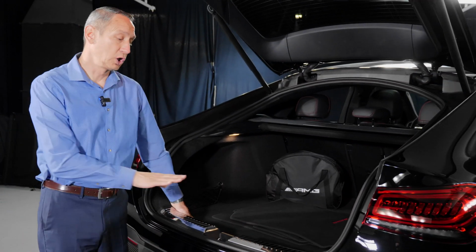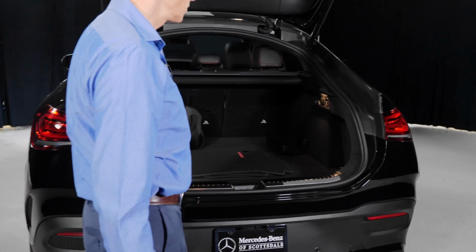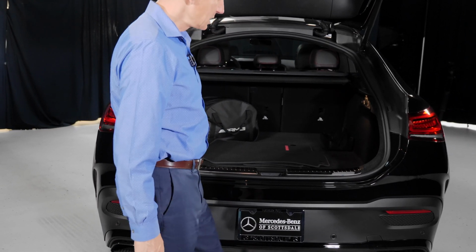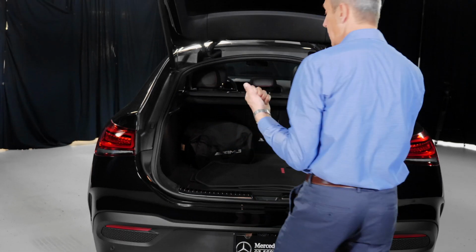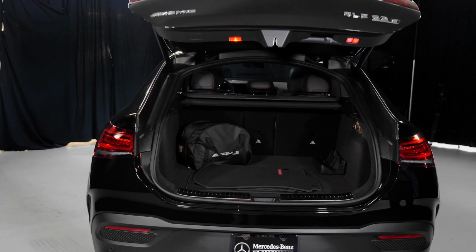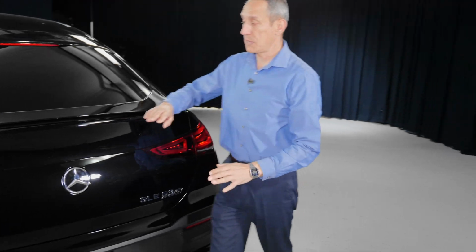If you would like to lower the rear part of this vehicle, basically you just press the button. It will lower just the rear end. As you can see, it's going down very slowly, but it's going down. So for easier loading or unloading, and to put this back, or basically if you got your hands full, you make the foot movement and magically we can close this.